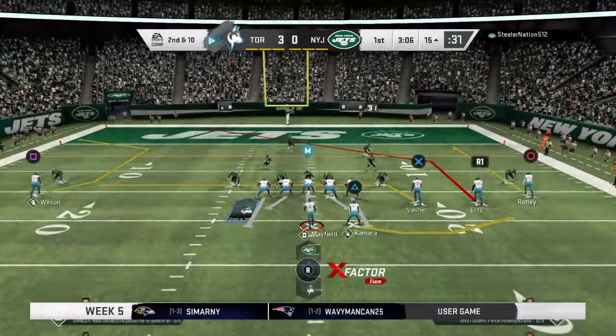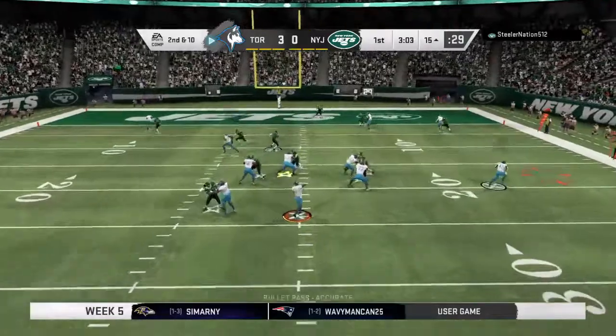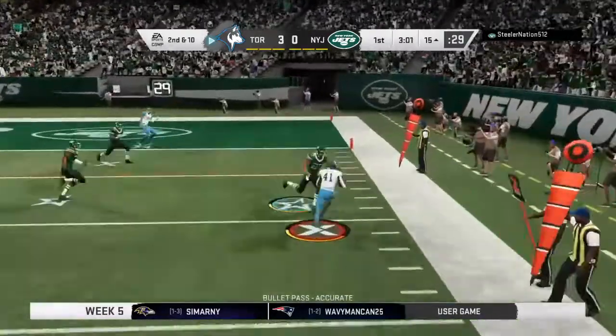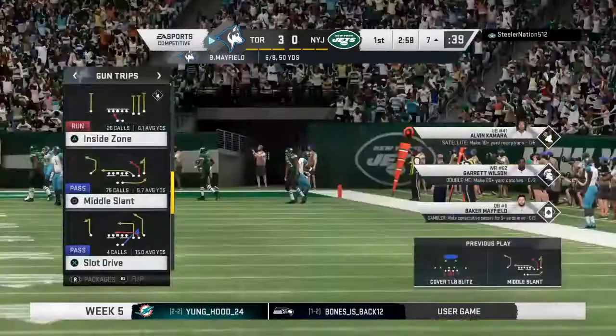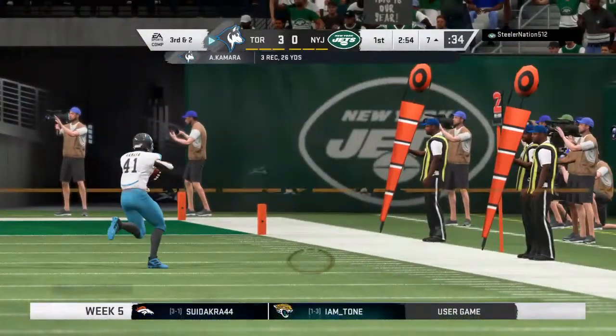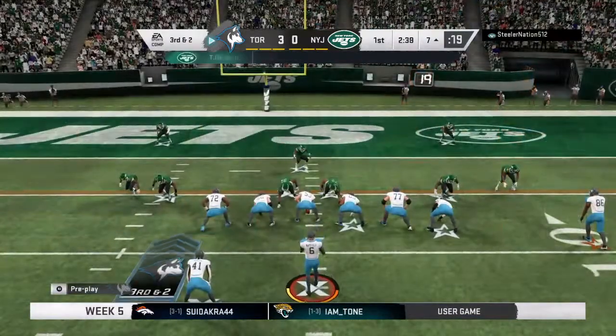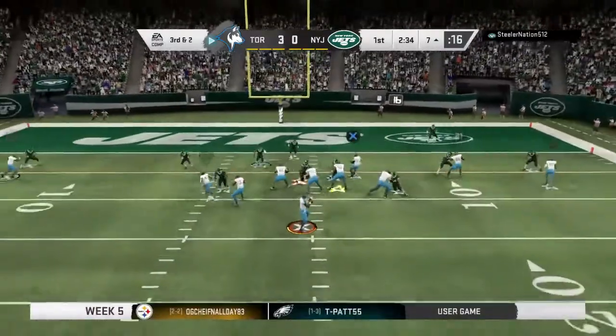After the incomplete pass, here now is 2nd and 10. Mayfield. That's to his running back. It's Alvin Kamara. And here he'll get it down to the 7. It's an 8-yard pickup, and that's going to lead to a 3rd down. 2nd down pass play got him 8 yards. Now they've got a 3rd and a couple remaining.